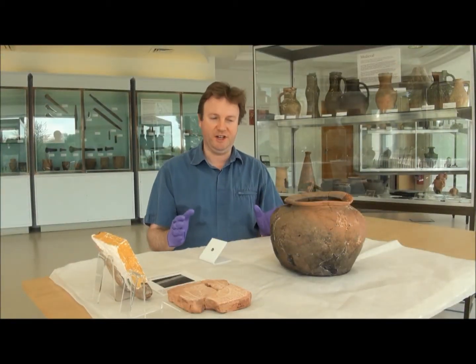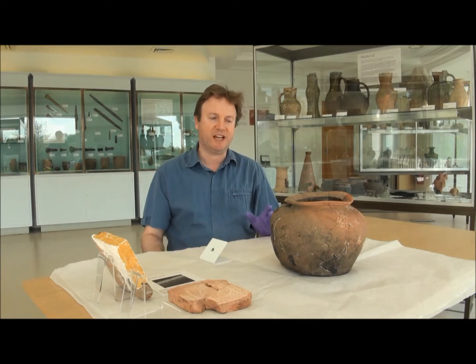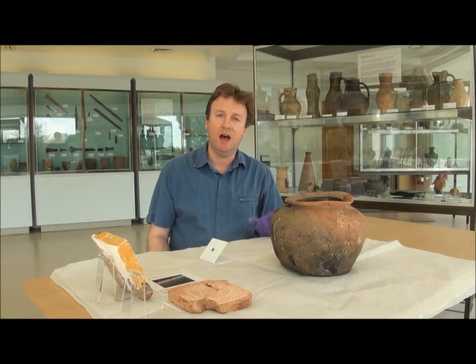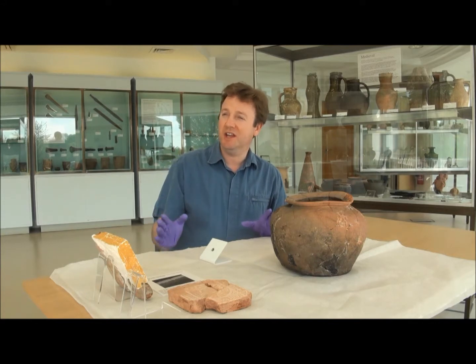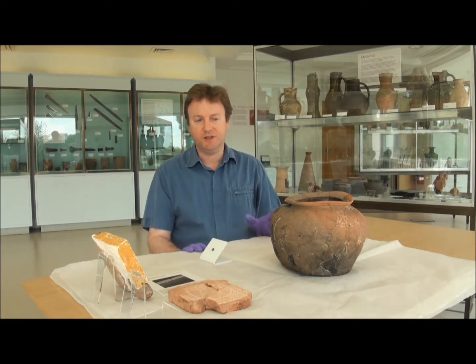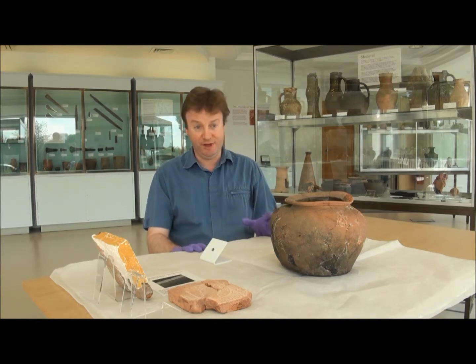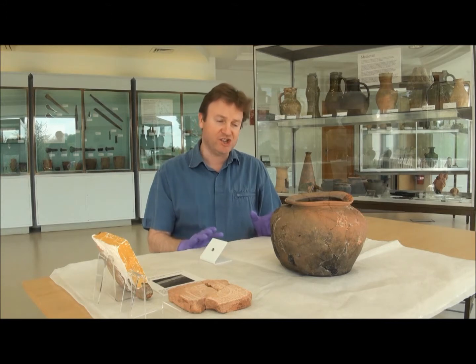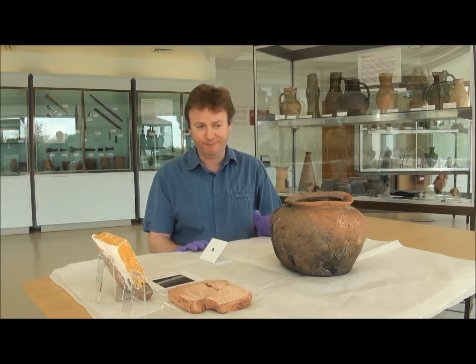These are some of the finds from the medieval settlement of Keighton, which used to exist on the university campus, nowadays buried underneath Keighton Hill. Keighton as a settlement is first mentioned in 1106 in part of the foundation charter for Lenton Priory.